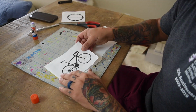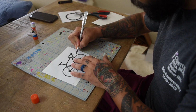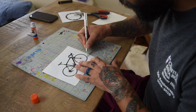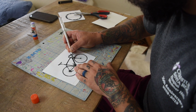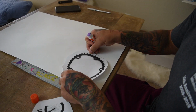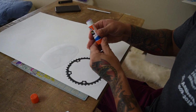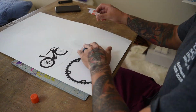So tip number 2 is to consider using templates to balance out your drawings and add some structure and make things look a little bit cleaner. I make my templates by printing out very simple silhouette type artwork that I can use to frame my sketches around. Then I take those printouts and I glue them to a piece of poster board, and then I use an X-Acto knife to cut those out, and that's pretty much all there is to it.